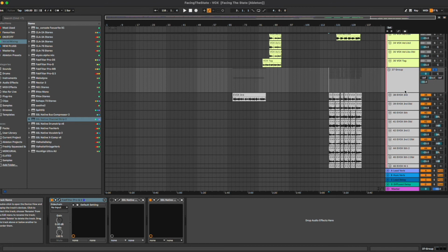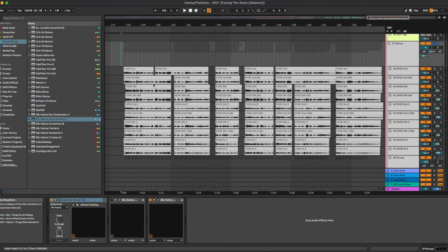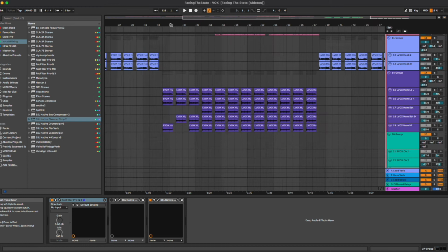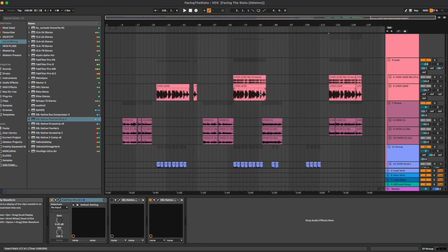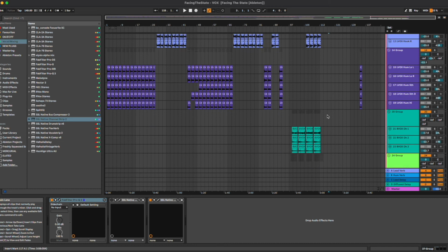But we still need to go through meticulously, as you can see here. We've gone through and separated, we've taken out certain breaths, we've taken out pops and clicks, similarly to here, and this is how meticulous you have to be for a professional level vocal. And so once again, we go through, we start leveling things, we do a basic mix using our gain, and then we start panning stuff, and then we start adding effects.